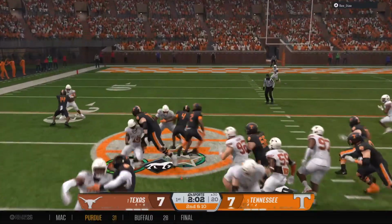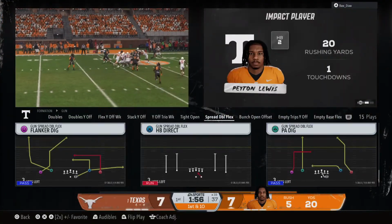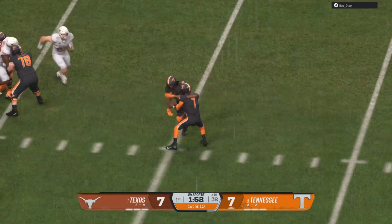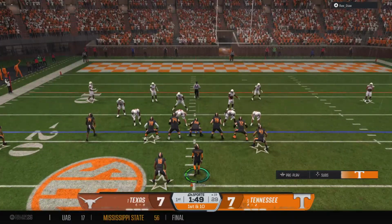Takes the handoff. It's Lewis. They make the tackle at the 19, but this offense now has a 1st down in the red zone. How about the offensive line here? Just a hat on a hat, opening up just enough room for the back to squeeze through there for a nice gain. And the Volunteers move into the red zone.